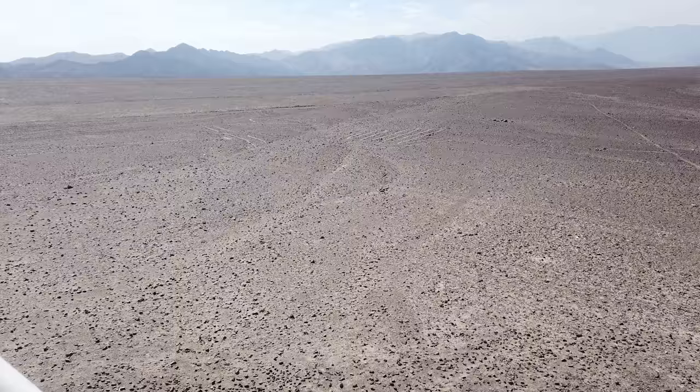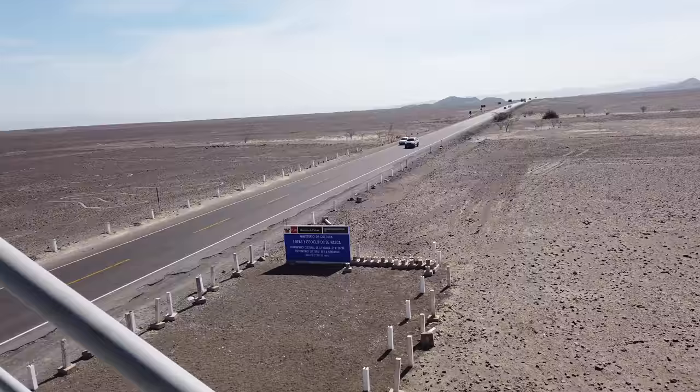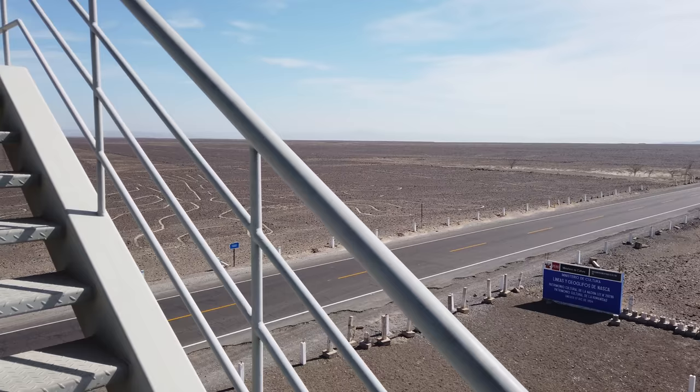A couple of hand shapes there, probably two of the feet of the lizard design, which was damaged during highway construction. It may have been the modern highway, or it may even have been the ancient Inca Road. It is the lizard. There, you look. You can see more of the lizard going that way, again cut off in the middle by the highway.